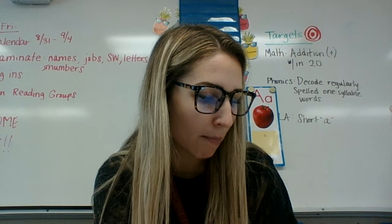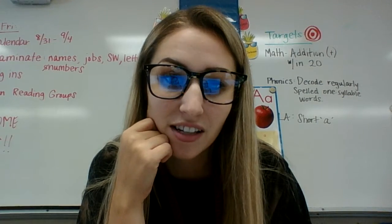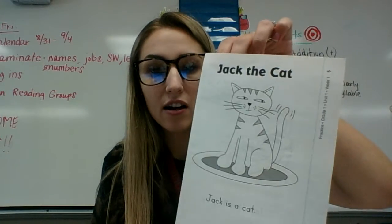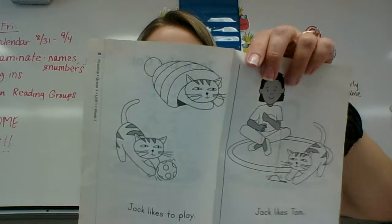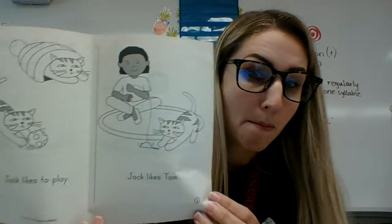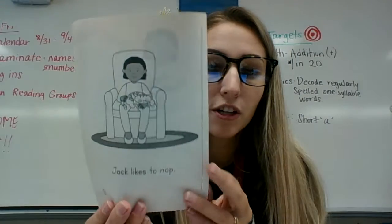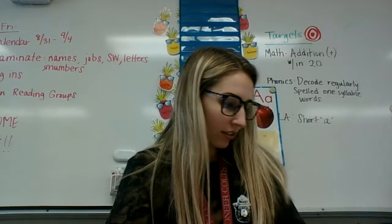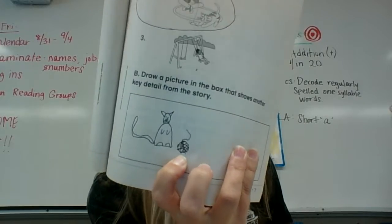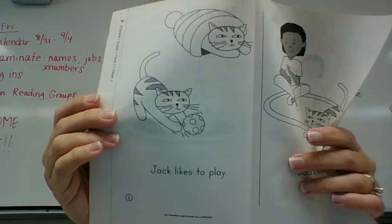And then B says draw a picture in the box that shows another key detail from the story. So draw something different that happened in the story. So you're going to draw Jack sitting on his mat, maybe Jack playing with his ball, maybe Jack playing with the mouse, or no, they already did that one. Don't do that one. Or Jack napping. I didn't remember that it was a ball. I thought it was yarn. So I drew Jack playing with yarn, but it should have been a ball because in the story, Jack played with a ball, not yarn.